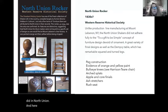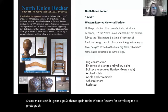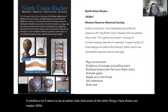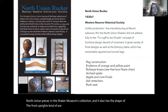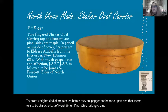And here is that Western Reserve Historical Society rocker. So this was a panel that was in that Shaker Makers exhibit years ago. Thanks again to the Western Reserve for permitting me to photograph their rocker to use for educational purposes. It seems to be an earlier chair than some of the other things I have shown you, maybe 1830s, maybe even 1820s. It has a bullseye knee, which is seen on some of the other North Union pieces in the Shaker Museum's collection. The front uprights are tapered before they are pegged to the rocker part, and that seems to also be characteristic of North Union, if not Ohio, rocking chairs. And it also had elements of paint to it too.